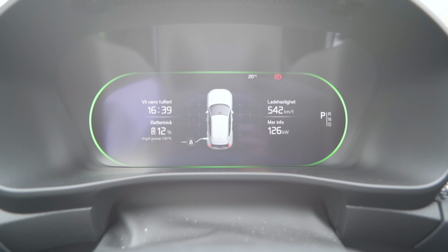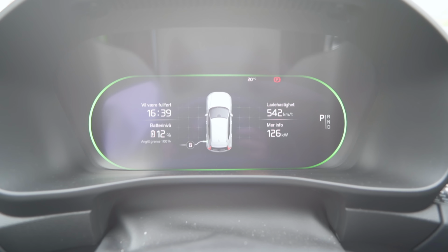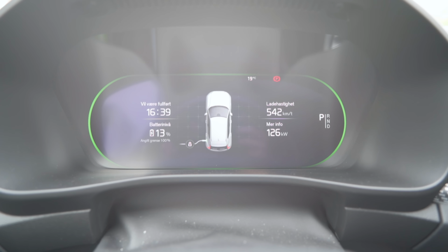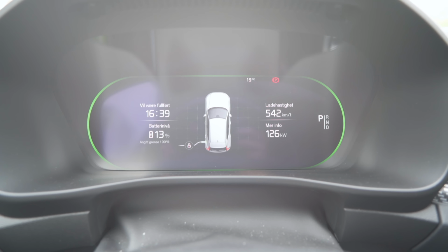And yeah, so what we're gonna do now is check in at maybe around 30%, because I think this battery pack traditionally peaks at around that percentage. So we're gonna check back again then and see if we get any higher charging speed.